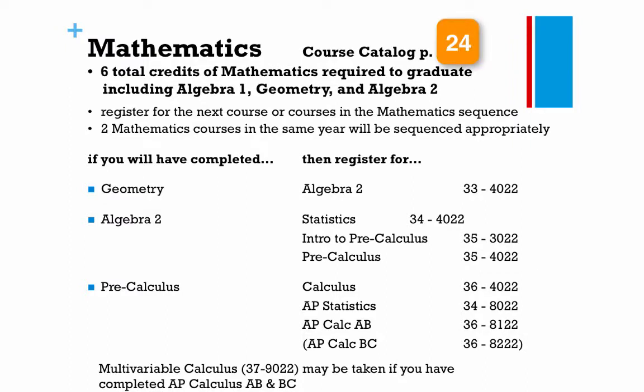For math, you will need a total of 6 credits to graduate, including Algebra, Geometry, and Algebra 2. Students should register for the next course or courses in the math sequence that they are following. If you are registering for 2 math courses in the same year, they will need to be sequenced appropriately. So, if you have completed Geometry, you should then be registering for Algebra 2.